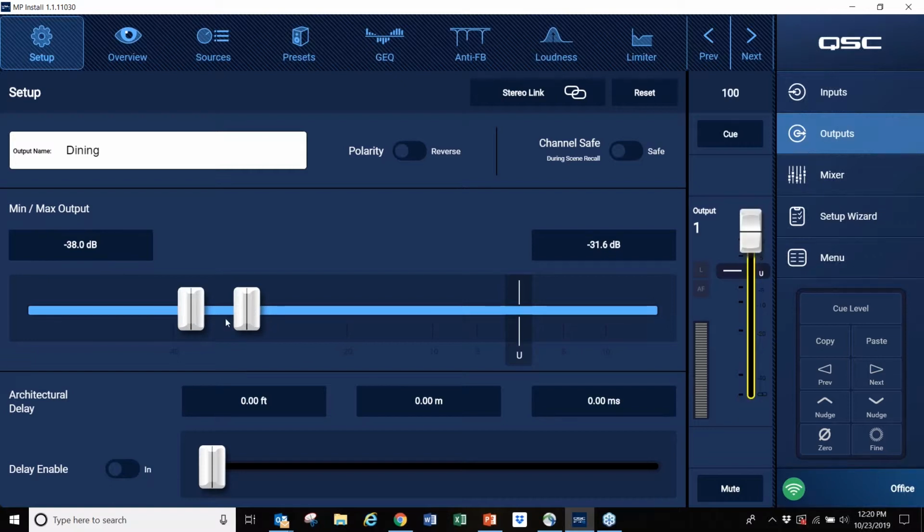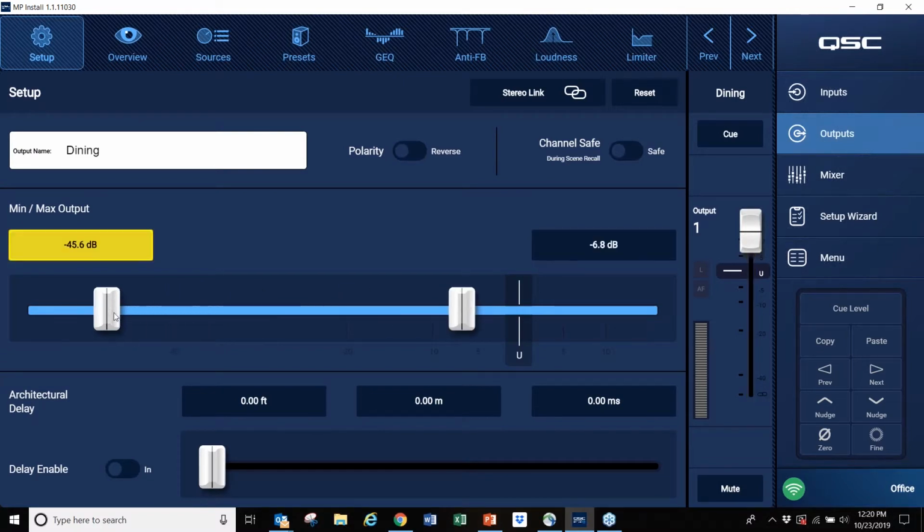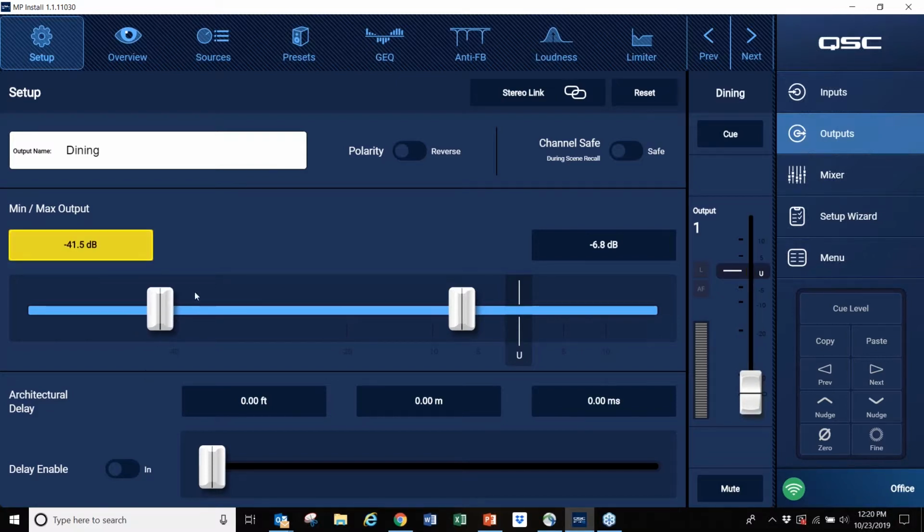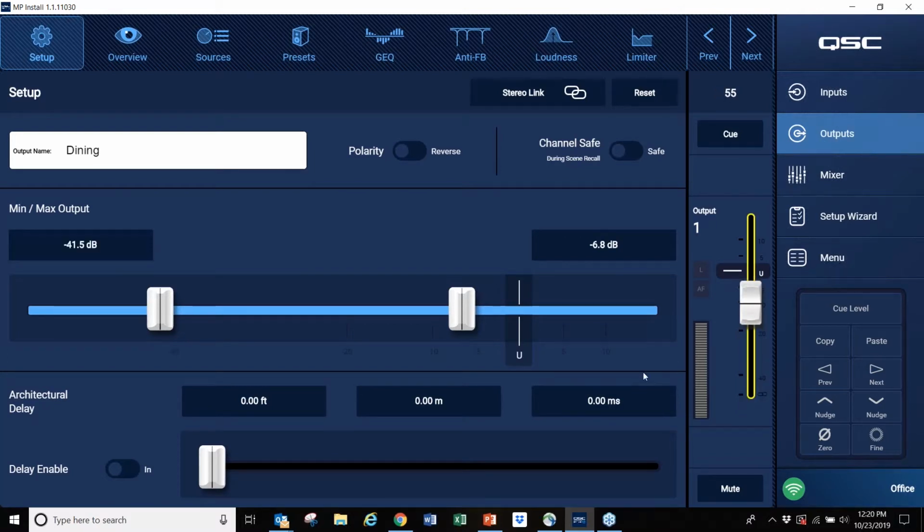So by adjusting my maximum and my minimum, I really can choose what the volume is in that particular zone. And it means that they can't break the system by turning it up too loud. It also means you won't get that service call that you sometimes can get when they've turned it all the way down and then forgot. Well, if I set my level there, you're still going to be able to hear it. So it just gives me some control over the system.